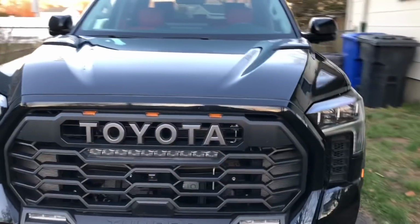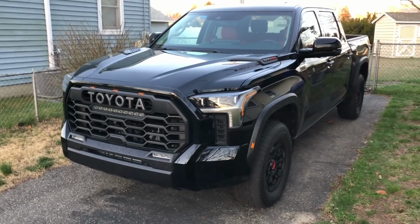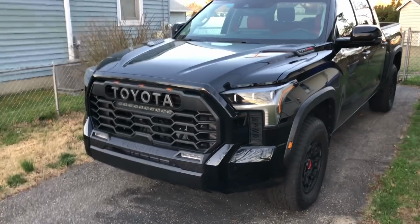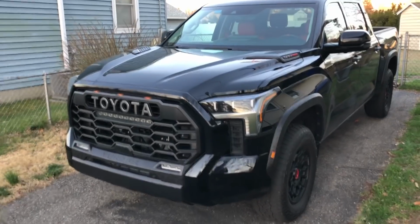I actually like the front end of the new Tundra. It really has grown on me. At first, I wasn't a huge fan of the look, but it's not that bad. And especially when the body color surround is there. If that's chrome, not a huge fan.